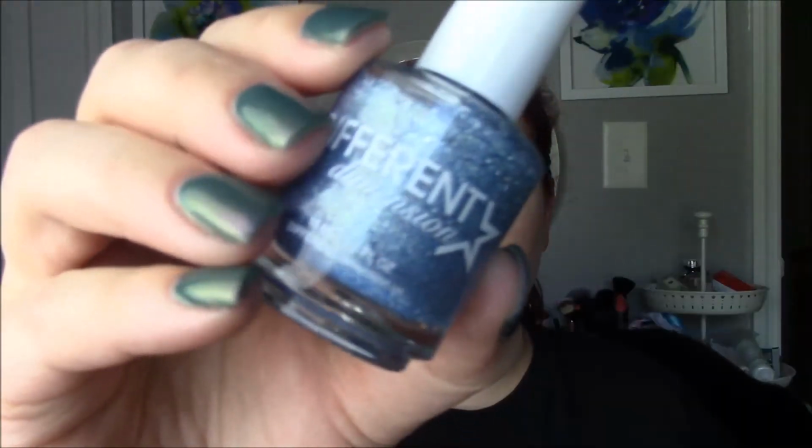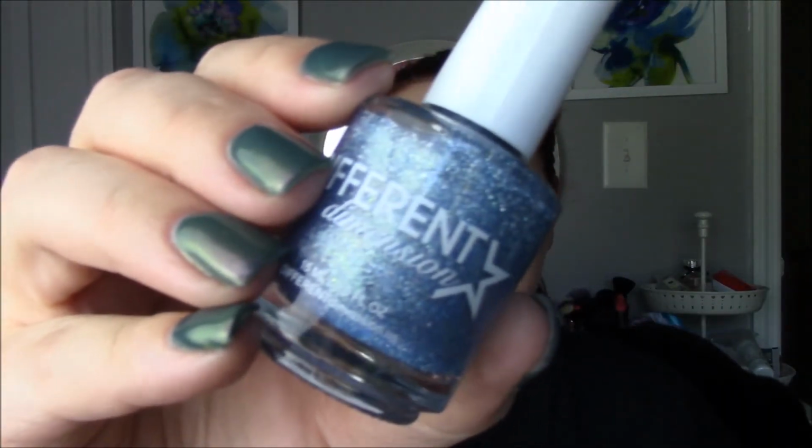The next one is along those same lines. I used to have a light blue polish from Formula X by Sephora, and it reminded me a lot of this polish. It wasn't as nice as this polish, but it had that kind of like sparkly Cinderella blue dress look to it, which is what this polish reminds me of. And this is The Best Is Yet to Come. It is a light blue holo polish, and it reminded me of like Cinderella's dress.